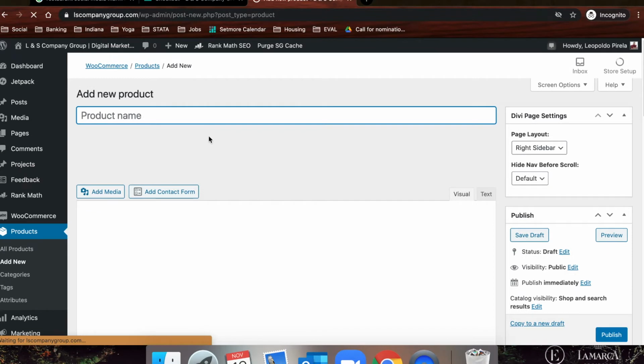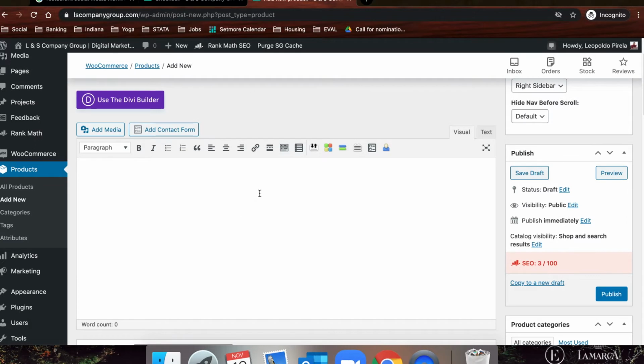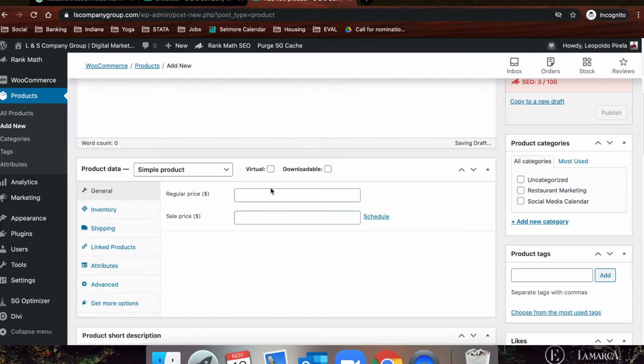And the first thing that you want to do is you want to give your product a proper name. So let's say we're building this social media calendar for 2021. So I'm just gonna name it that. And then here, this is where you are going to give it the dollar value, and if you have a discount, you can just set it up right here.